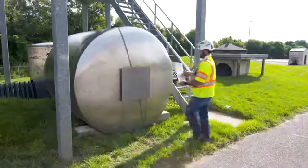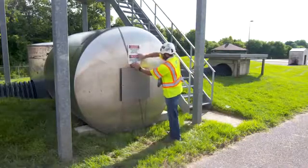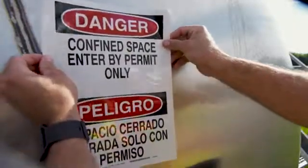Keep in mind that construction work can create confined spaces, even if there are none at the start of a project.